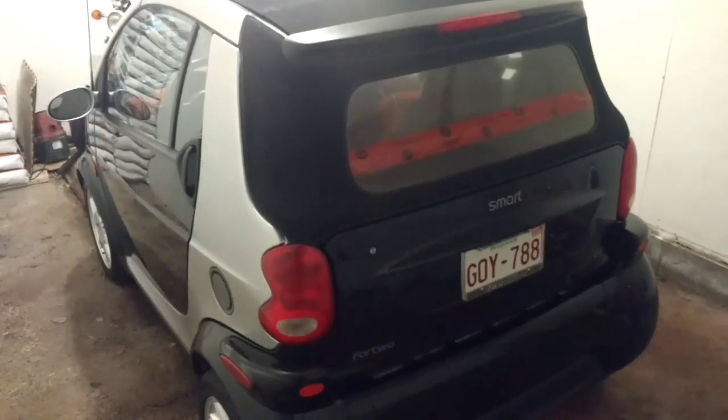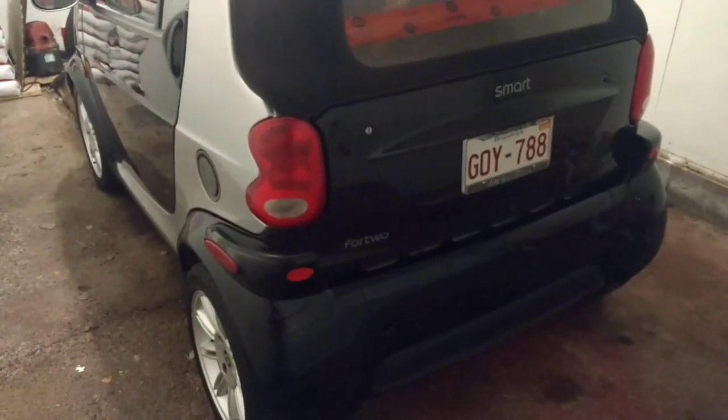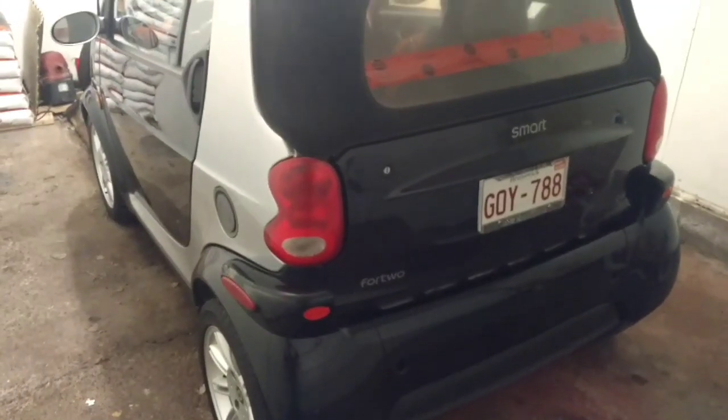Anyways guys, I thought I would just give you all an update on the little smart car. And again, it's been sold. I actually don't even have the keys for it. He's going to pick it up tomorrow, so I hate to see it go. But again, be working on the old motorcycle, and who knows, you may see another project car here.